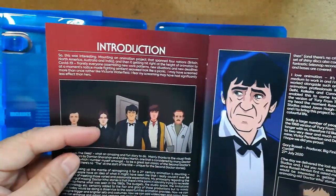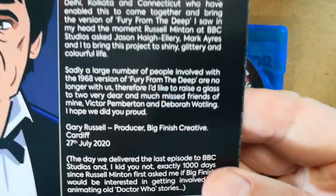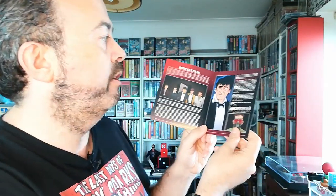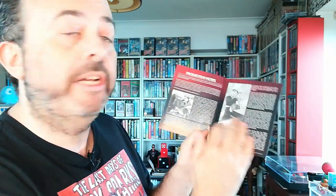An intro here, written in July by Gary Russell, who has of course done lots of things in Doctor Who in various capacities. Yeah, this is Gary writing about directing this animated version of Fury from the Deep. Over the page from Gary's intro, we've got production notes written by Andrew Pixley as well. Yes! Oh, you can't beat a bit of Andrew Pixley.